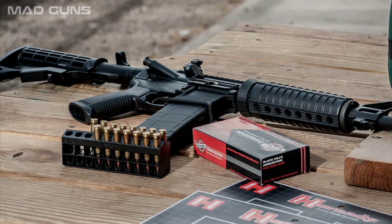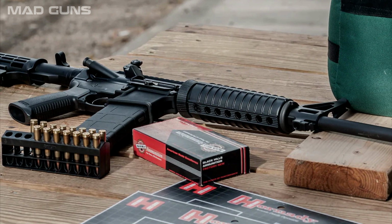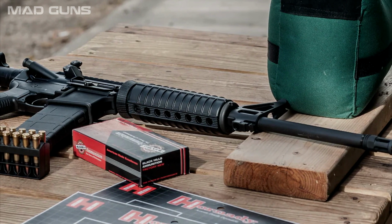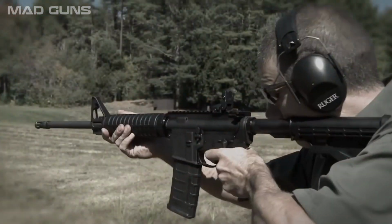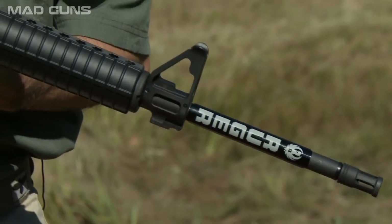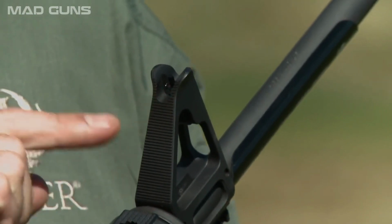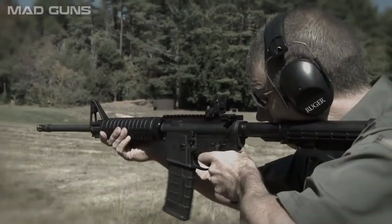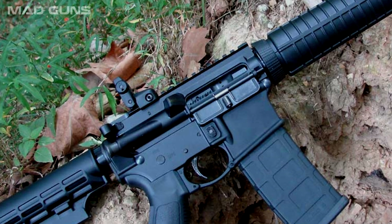The rifle has a medium contour 16.1-inch cold hammer forged barrel with a 1:8 twist rate and is topped with a proprietary flash suppressor. The muzzle is cut with a 1/2x28 thread, so the AR-556 is more than ready for you to slap on a suppressor. The budget AR-15 is outfitted with an A2 front sight and the company's rapid deploy rear that folds away, but is ready at a moment's notice.